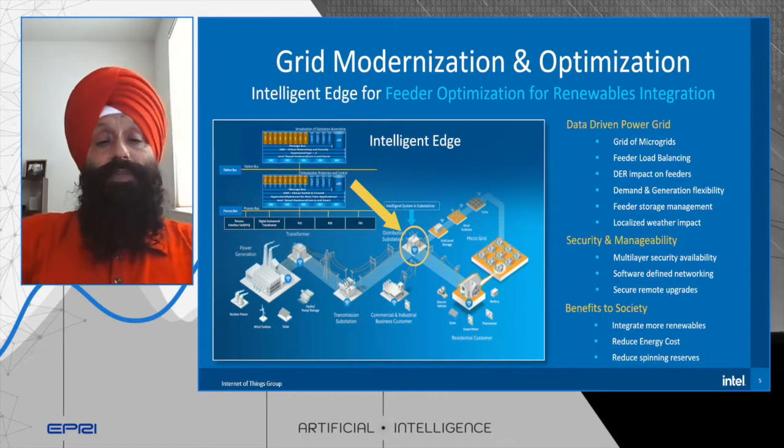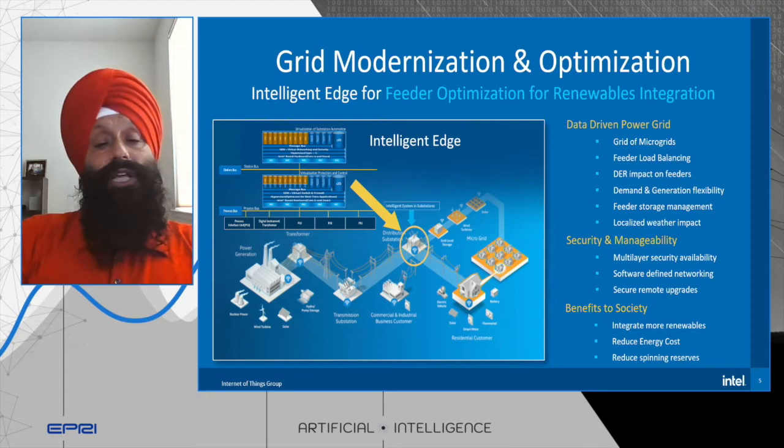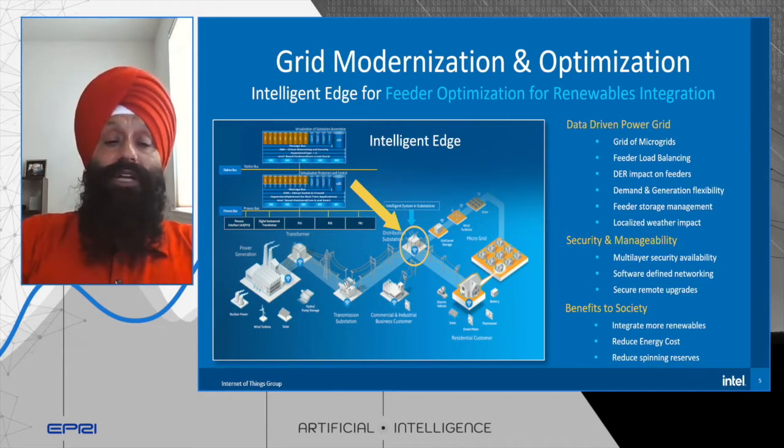So here is an example. How do we see grid modernization happening? We learned a great deal when we did the smart metering infrastructure for the utilities, in the data we gathered, the insights we can get from the volt-VAR and other characteristics of the grid, the load variations. But in this case, we need to build an intelligent feeder to maximize the utilization of renewables at the edge of the grid, which will lead to an intelligent feeder.